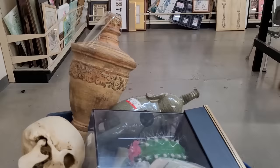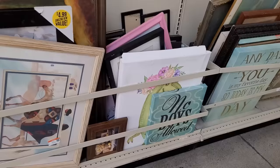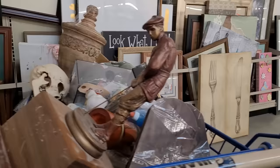It's safely in the cart, and we are going to take a peek at the large artwork. Part of me hopes I don't find anything amazing, because as you can tell, my cart is absolutely stacked with amazing pieces already. But we have to have a look, don't we?